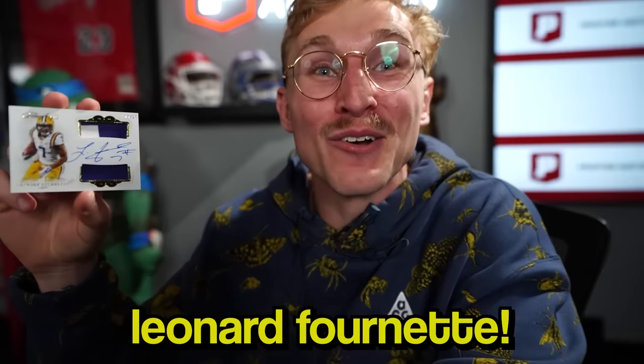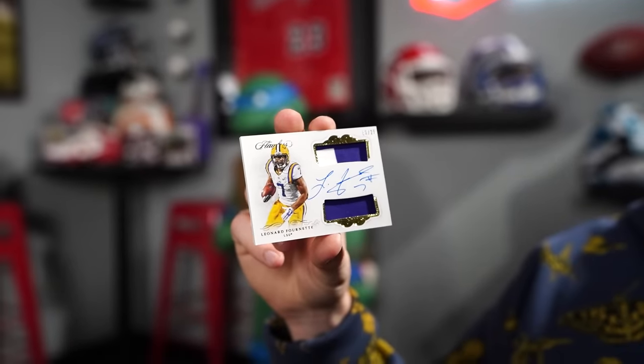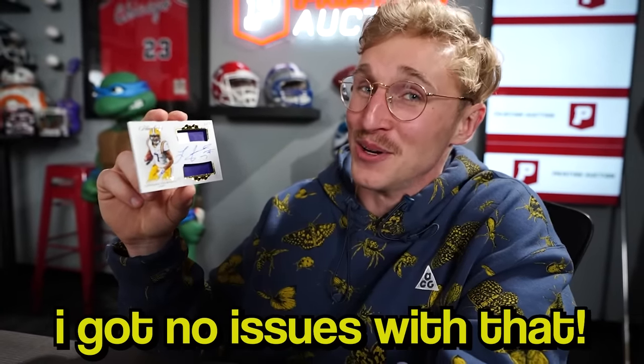And we've got Hutchinson and Kenneth Walker. Oh, another legend, an LSU legend, Leonard Fournette. Oh, that's so dope. Playoff Lenny, baby. 13 of 25, got the LSU jersey on there, a beautiful signature, number 7, Leonard Fournette. So the two legends we got were Leonard Fournette at LSU and Randy Moss at Marshall. I got no issues with that. Those are so sick.